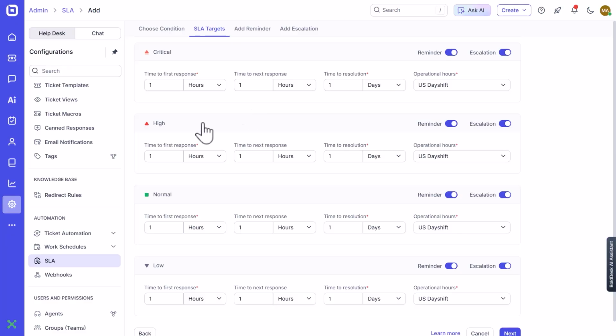Along with the metrics, we have the priorities, which we support up to 4 priority levels. This just helps you in identifying or separating the issues based on the urgency level, where we have the critical, high, normal, and low. So for our premium billing SLA, let's set these targets.